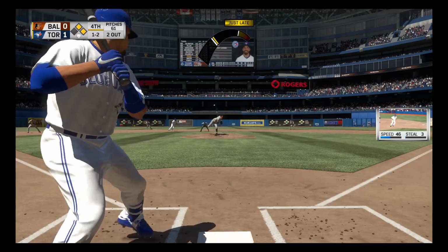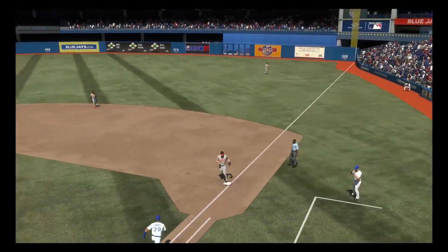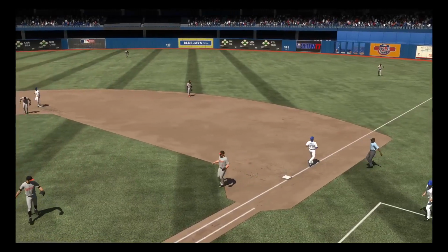1-2. Wow, that's a tough pitch to lay off right there. You're down 0-2. You're in protect mode. You want to chase that ball. Well, the play's been made, and that retires the side.